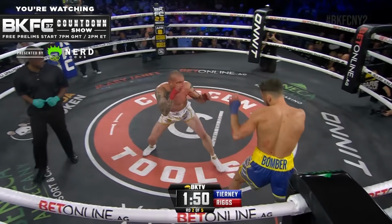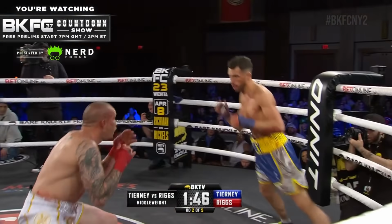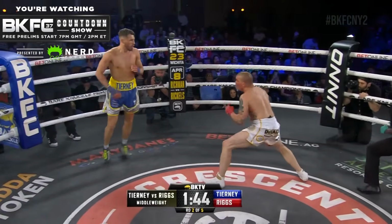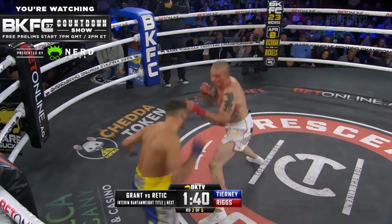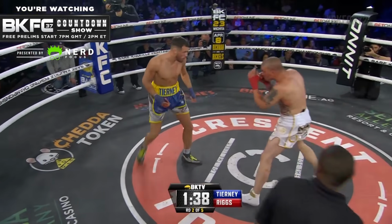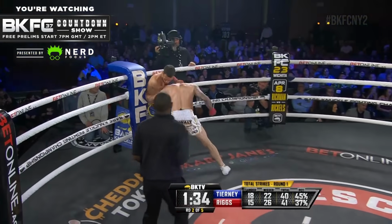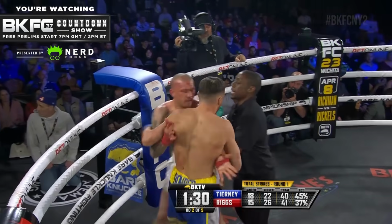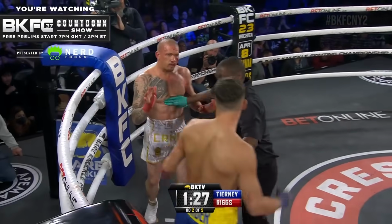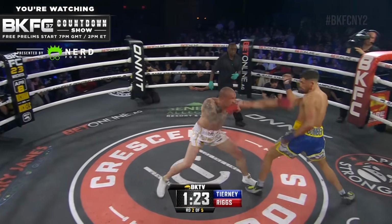Riggs looking for the entry on the inside. I like to see Riggs use a little bit of a grimy style right now. Push his opponent around, tie him up a few times, wear him out. Yeah, Chris, there's that naked right hand, and it's landing for Connor Tierney. It's almost a 2-1 he's throwing. So fast and accurate with that punch. Repel, return, inactive clinch. That's the separation from Chris Young. 125 remaining round 2.